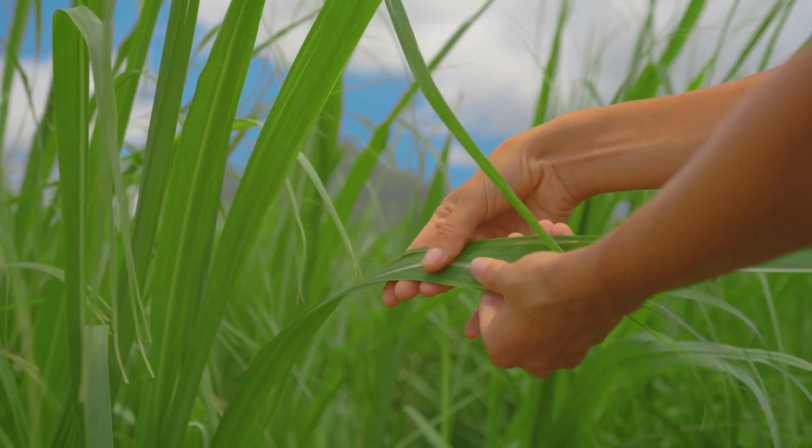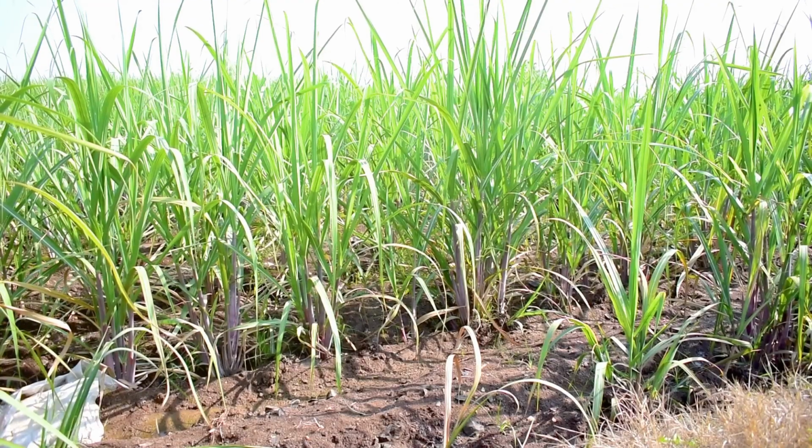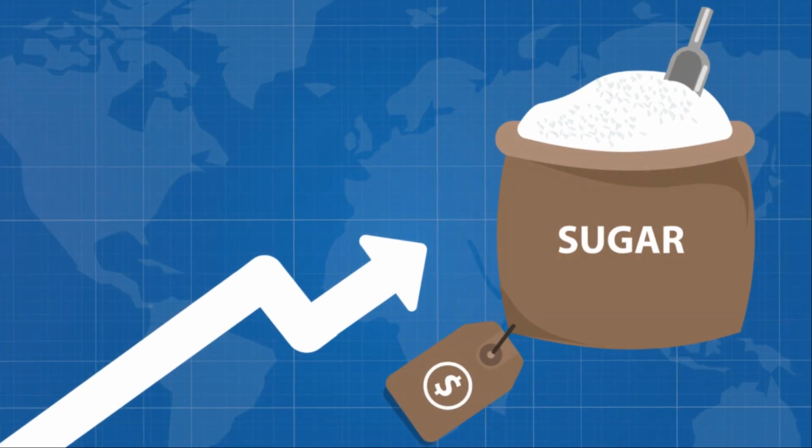Sugar production is a major source of employment in many countries, especially in developing nations where sugarcane is a primary agricultural product. It fuels local economies, providing livelihoods to millions of people. However, it's not all sweet and rosy. The sugar industry also has its drawbacks.